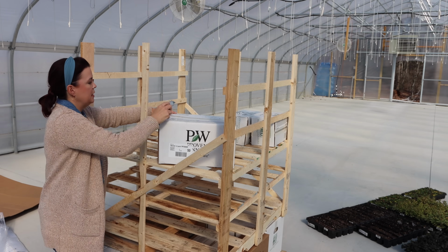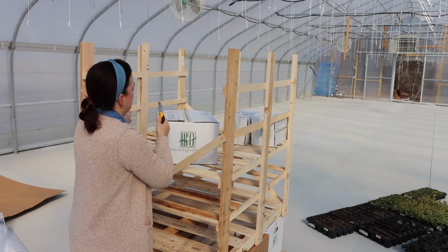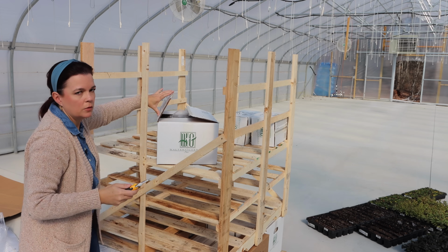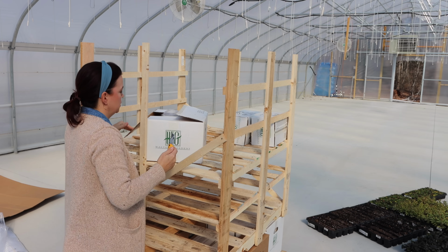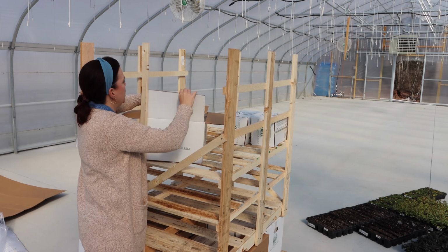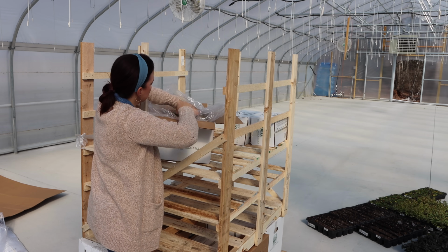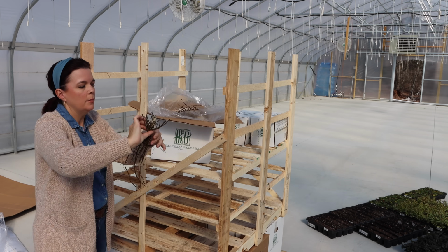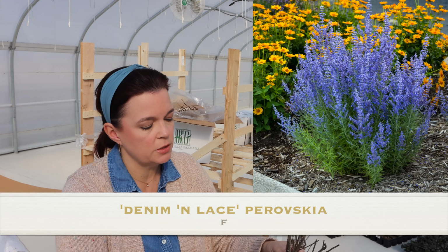Next on the list is the denim and lace. Y'all, some of these pronunciations, just go with it. Tomato, tomato, Perovskia. Again, it is a grade 1 root system, but look at the difference here. Still in the plastic bag, still with the sawdust, but very different. So Russian sage, that is what this is. Denim and lace, Russian sage.